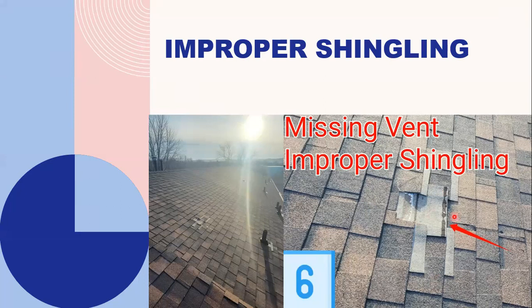This case in particular was made even worse because where this is covering was actually an opening for a vent that was removed. Beneath this shingle, there wasn't anything to seal that area up. So if there was ice, snow, or rain accumulating on this roof surface, then there's huge potential for water to get in and create a leak issue into the attic and eventually into an interior space of the home.